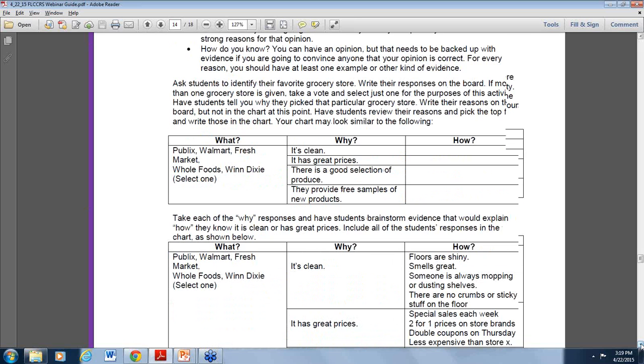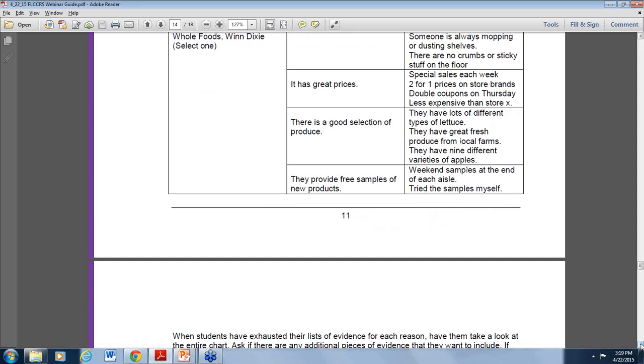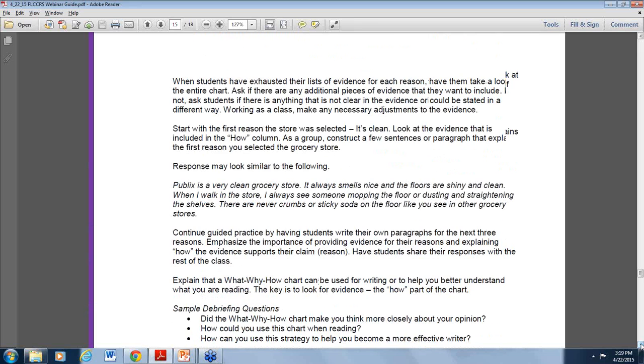And because they are on the website, please note also that there's times that you may want to change them a little bit because of your student population. You are so free to do those things.